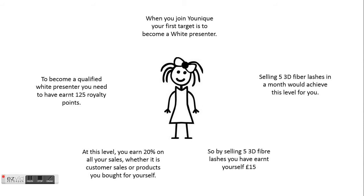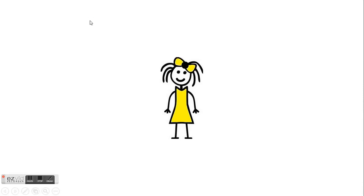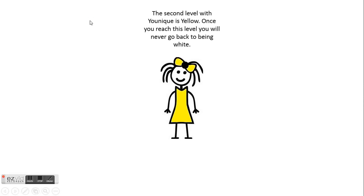So to reach this level, 125 royalty points, that's the equivalent of having sold 5 3D fibre lashes in a month. I'm going to use fibre lashes in these examples because they're our best-selling product. Obviously, we do lots of other products and they will all earn you points as well.